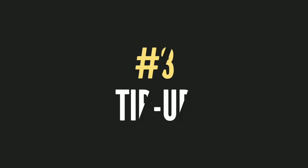Item number three is going to be a tip-up. There's two kinds of tip-ups that we're going to talk about today. Number one is the conventional tip-up, which can vary in price from anywhere from $10 to upwards of $50. And the big differences are going to be if the hole cover is thermal, if there is no hole cover, or the flagging mechanism. Tip-ups can be a lot of fun for walleye and pike because in essence it's kind of like setting a trap for fish.